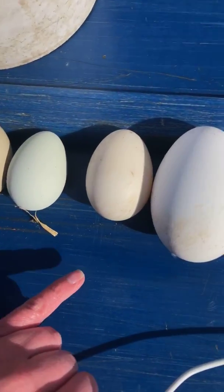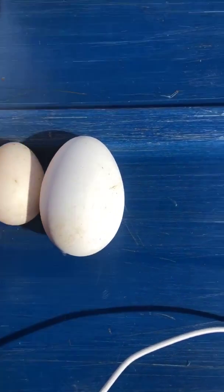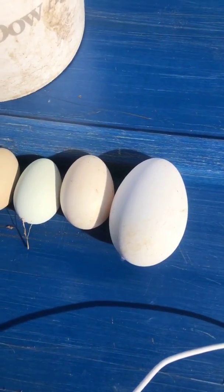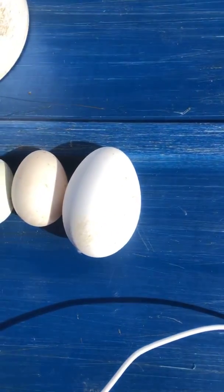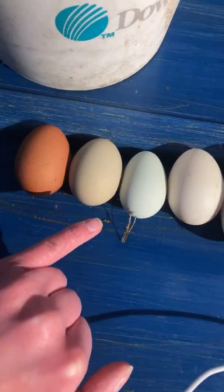And then down the line we have one of the duck eggs. This is from one of my Rouen ducks. They lay this very smooth, almost oily outside layer of an egg. It's a little bit more smooth than the goose egg. The goose egg is a little bit more porous. Duck eggs are often laid close to or on the water. Not necessarily domestic ducks, but wild ducks. They would be laid near the water. So they have an outer coating that protects them from becoming waterlogged or getting any pollutants to seep into the egg. And then down here we have our 3 chicken eggs.